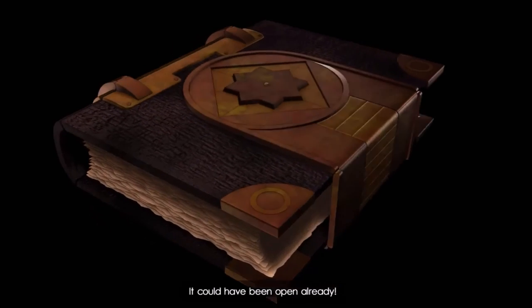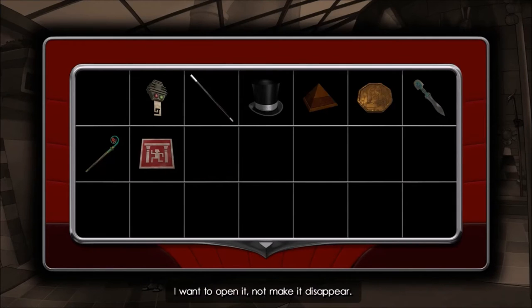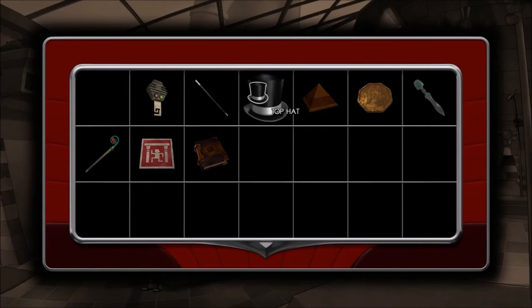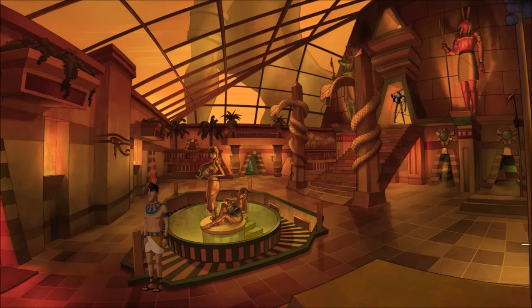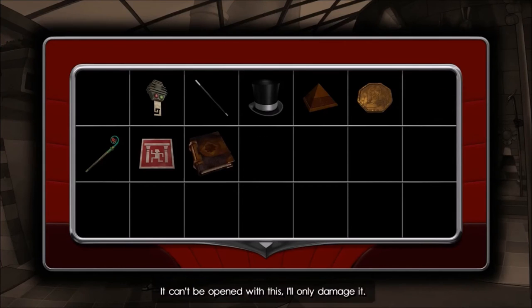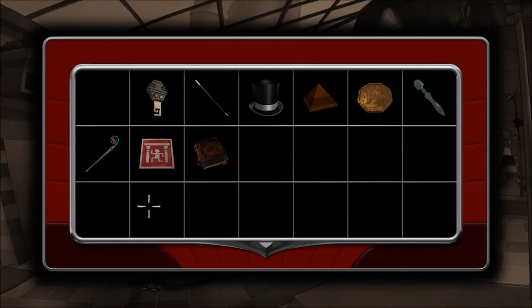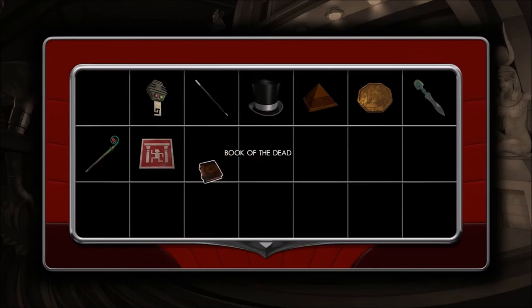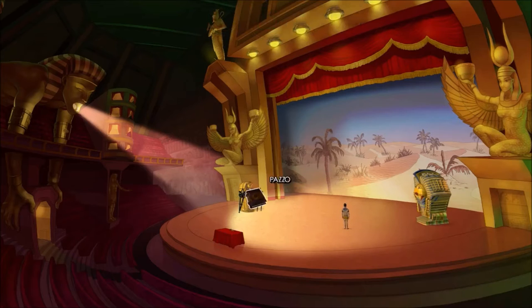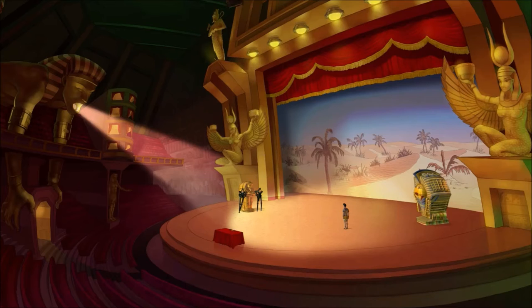It could have been open already. I want to open it, not make it disappear. No, it's not. I want to. Okay. Are you kidding me? Wait, hold on a second. Can you pry it open with a dagger? It can't be opened with this. I'll only damage it. Oh god. Okay, let's go down to give the Book of the Dead to them. Until I open the book, it's better if I don't let on that I have it. Okay. That would be a good idea.